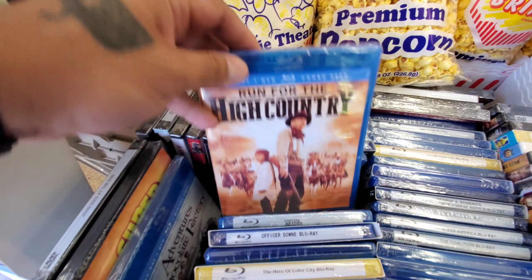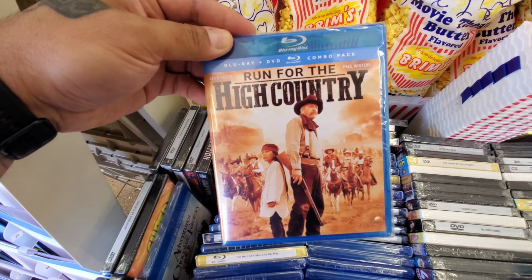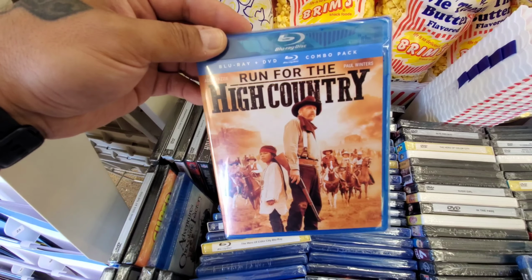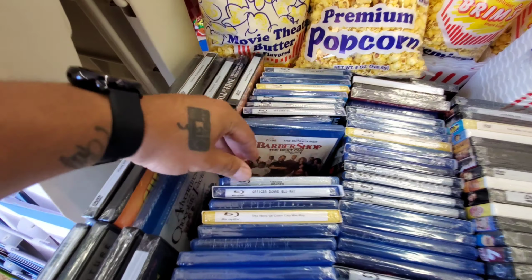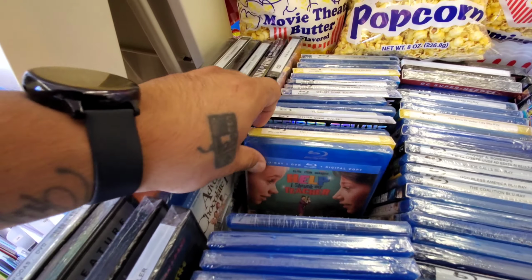Barbershop Next Cut, I actually got this a while ago. Run for the High Country. I don't even know who those actors are at all. My pass on that one. Got a lot of copies of Officer Down, if you guys are into that.